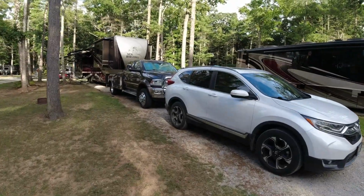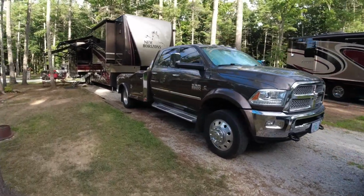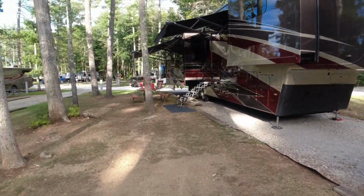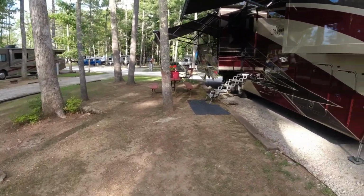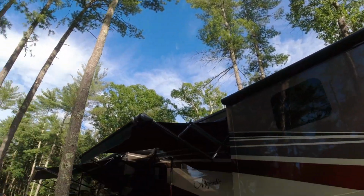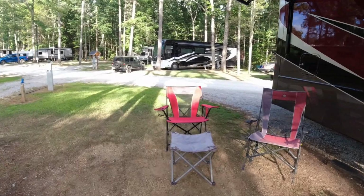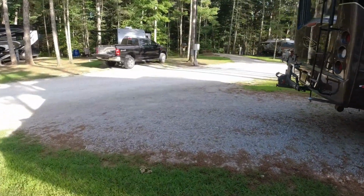Okay, so let me give you a quick tour around our site. As you can see, plenty of room for the car to park, the truck to park, and be unhooked, and have room to walk through. Got a nice little grassy area. Decent separation. It's not huge, but it's nice enough. There's your tree coverage. Just enough to keep us from getting any satellite TV. And we pulled in, had room for the car and truck ahead, and we still have room behind the site.